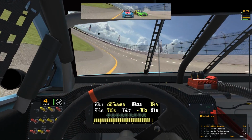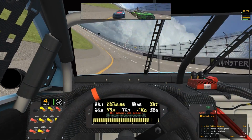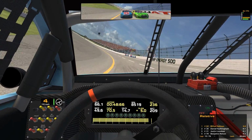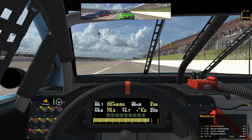Now, Daniel gets that clean air that he needs, and that's really going to be how we dictate the race here. So here comes Daniel on that outside lane. He has a nice little run. He's going to get a run coming out of turn 2, so as normal, just slide up right in front of him.